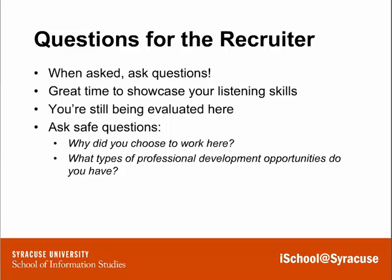Towards the end of your interview, the recruiter will most likely ask if you have any questions for them. When asked for questions, ask questions. This helps show interest in the job title or role that you're going to be interviewing for. This is also a wonderful time to showcase your listening skills. Keep in mind that you're still being evaluated by the interviewer.